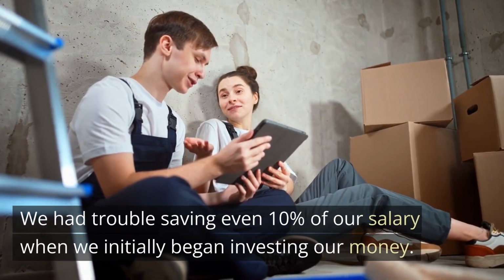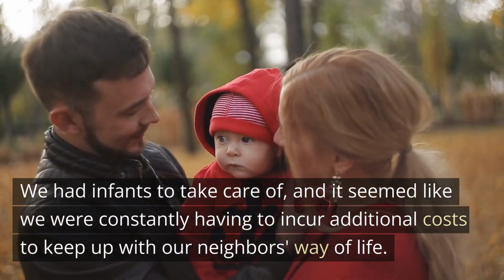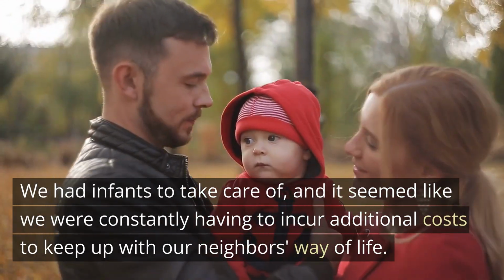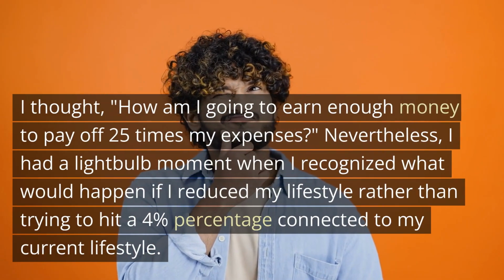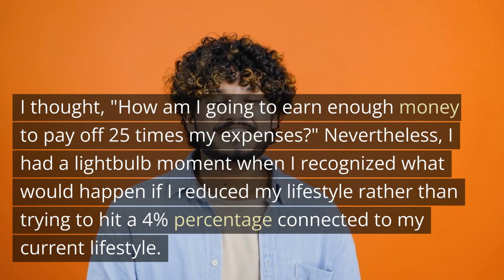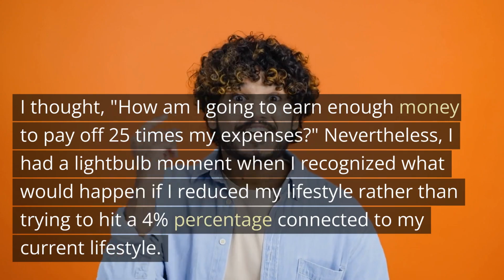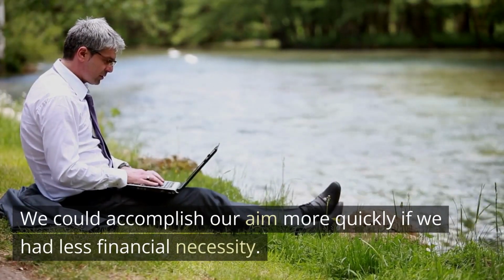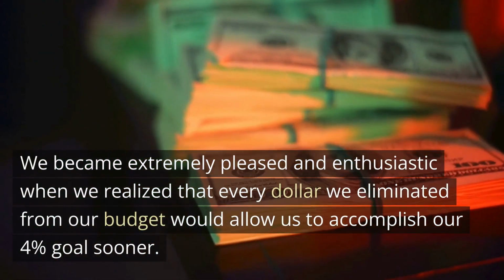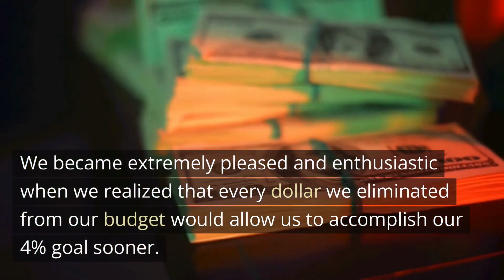We had trouble saving even 10% of our salary when we initially began investing our money. We had infants to take care of, and it seemed like we were constantly having to incur additional costs to keep up with our neighbor's way of life. I thought, how am I going to earn enough money to pay off 25 times my expenses? Nevertheless, I had a light bulb moment when I recognized what would happen if I reduced my lifestyle rather than trying to hit a 4% percentage connected to my current lifestyle. We could accomplish our aim more quickly if we had less financial necessity. We became extremely pleased and enthusiastic when we realized that every dollar we eliminated from our budget would allow us to accomplish our 4% goal sooner.